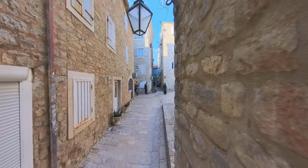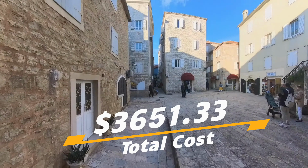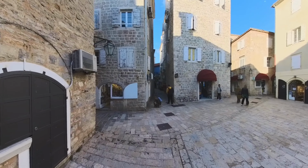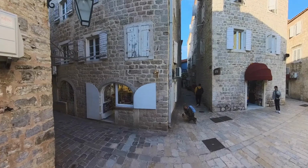Our total expenses for the 34 days we spent in Budva came to $3,651.33, which averages out to about $107.40 per day.